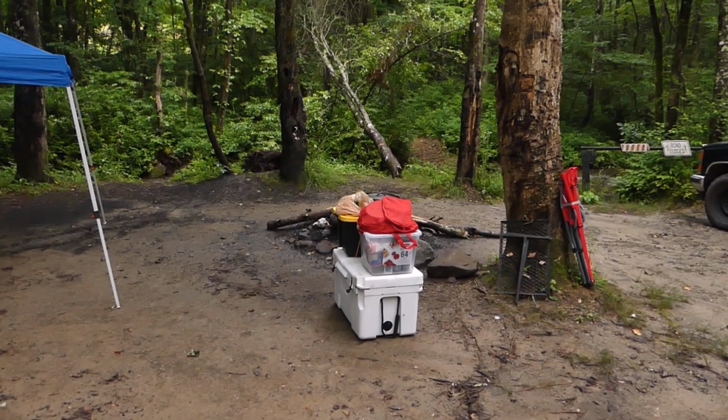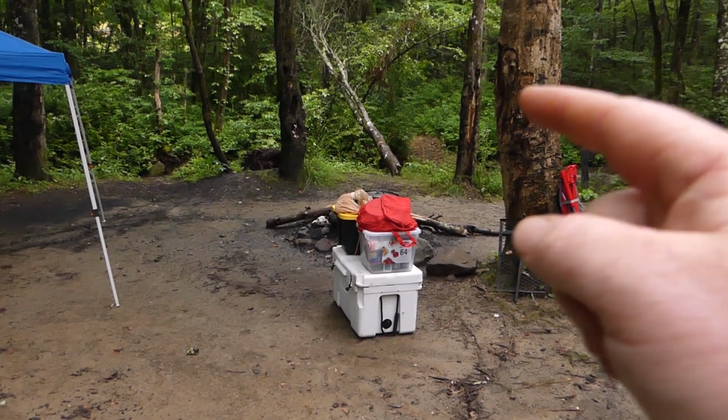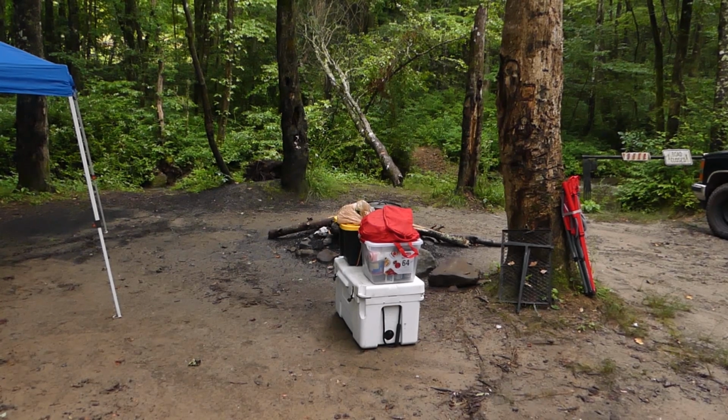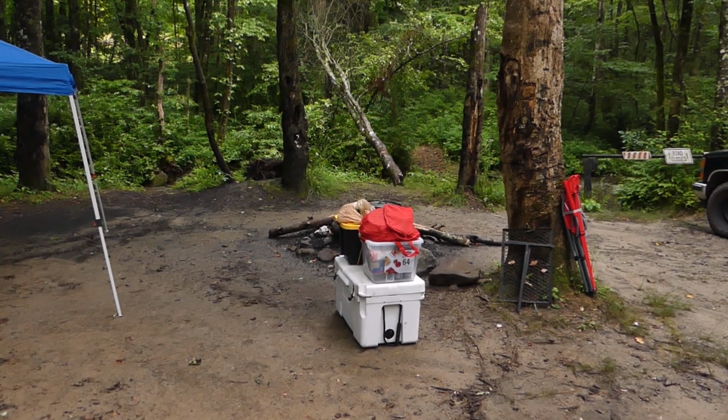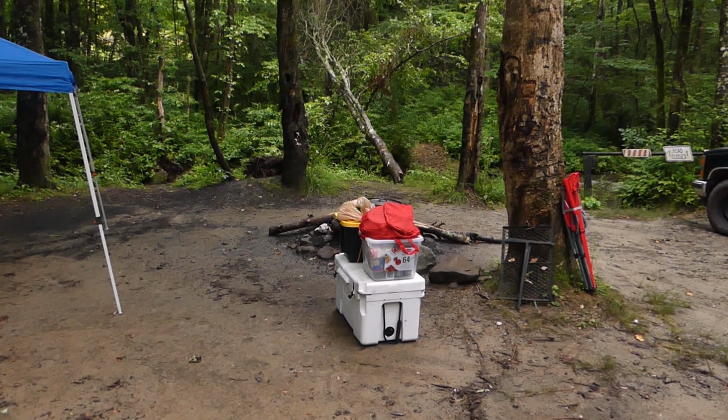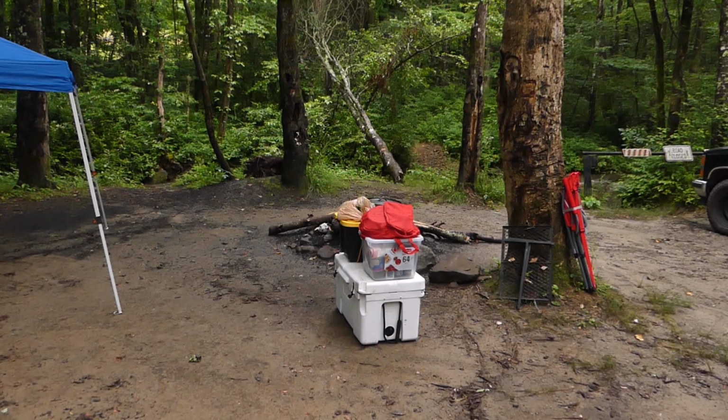There's the Widowmaker right there from the last video. I guess it snapped off in that last storm, which is nice. It's a lot safer now for people camping here. You don't have to worry about it falling on anybody or kids or anything like that getting hurt by it, so that's good. But anyway, we're going to keep unloading the truck.